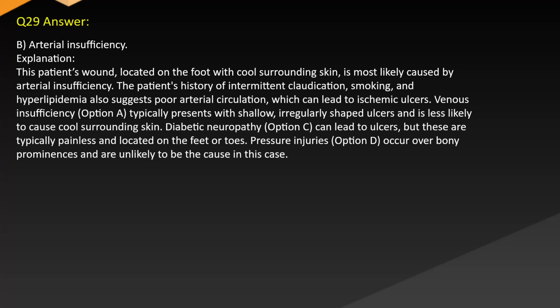Venous insufficiency, option A, typically presents with shallow, irregularly shaped ulcers and is less likely to cause cool surrounding skin. Diabetic neuropathy, option C, can lead to ulcers, but these are typically painless and located on the feet or toes. Pressure injuries, option D, occur over bony prominences and are unlikely to be the cause in this case.